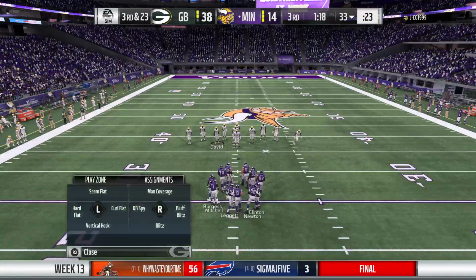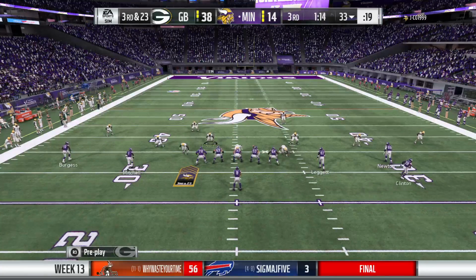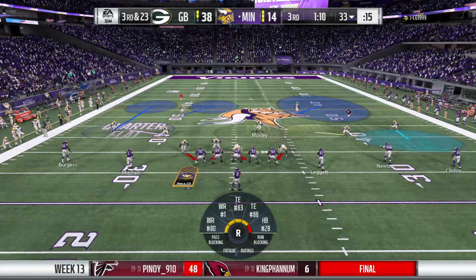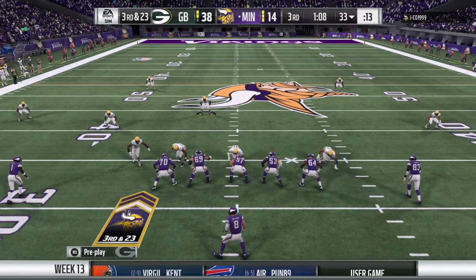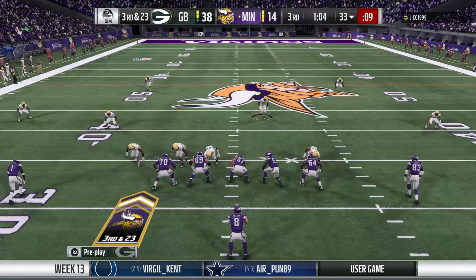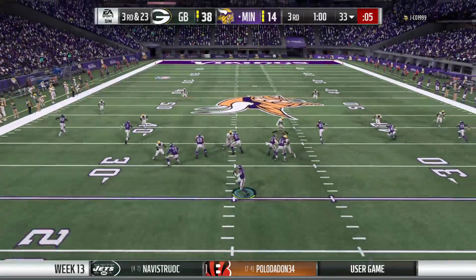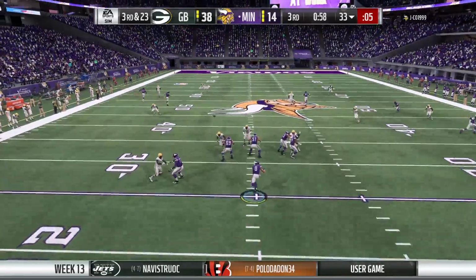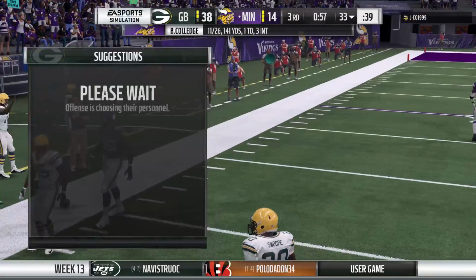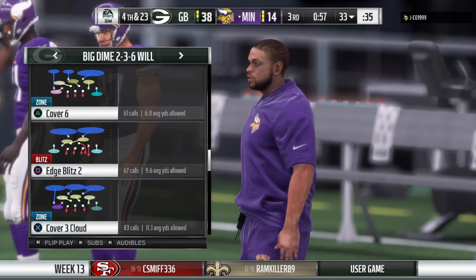The Vikings on third down, lacking much success, just 2 for 7 to this point. This will be third and forever. And no press coverage here. They are backing off in the secondary. Now on third and long, they'll look to throw. Oh, he almost intercepted it. They're just forcing it into too many tough spots. That was almost a fourth pick of the game.